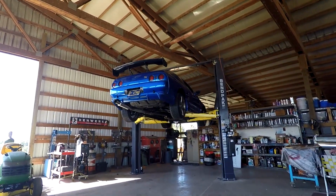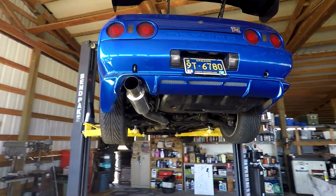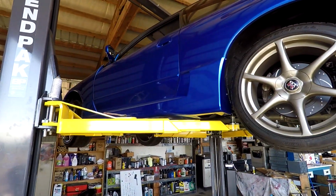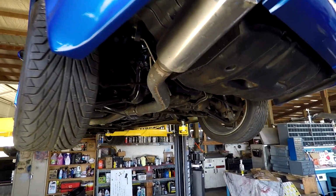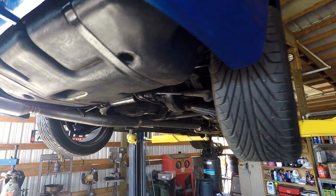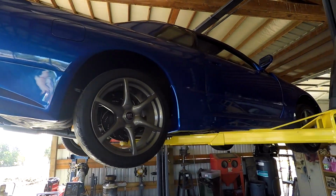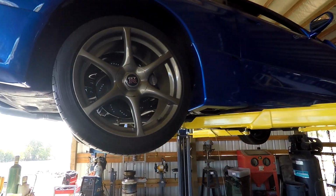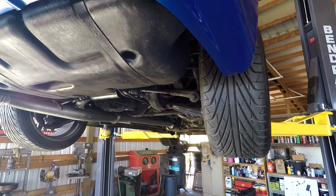Hey, we're going to take a look at the Skyline underneath. You're going to see all the still photos in the auction, but as you know, we like to put them up on the lift and talk about them. Even though it's a newer car, it's good to do a video and check out different things about it. That's one of the first things I look at when I look at a car. I'll spend about 2 or 3 minutes looking at the outside, then I hop underneath and take a look. So we'll go ahead and start here from the back to the front.